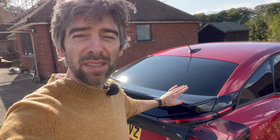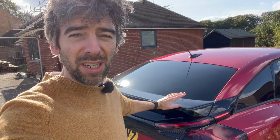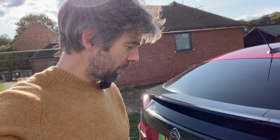So this trim is the Shine Plus. I don't think you can get the Shine Plus anymore with the new model. The new model's actually got a bigger battery than this, slightly more powerful motor. So the Shine Plus is an older one, but if you're looking at used ë-C4s, then the Shine Plus you'll probably find, and it's a pretty good spec really. And this was the one that Onto had.